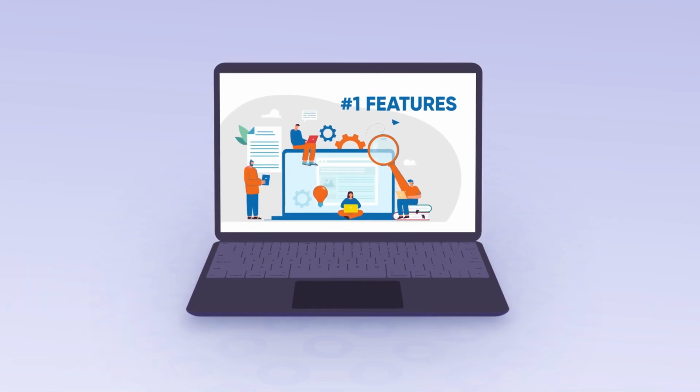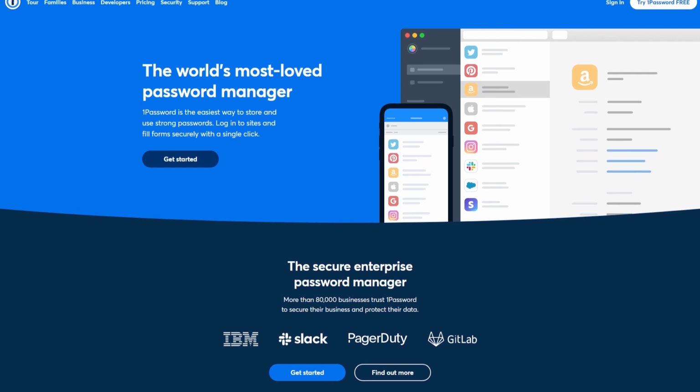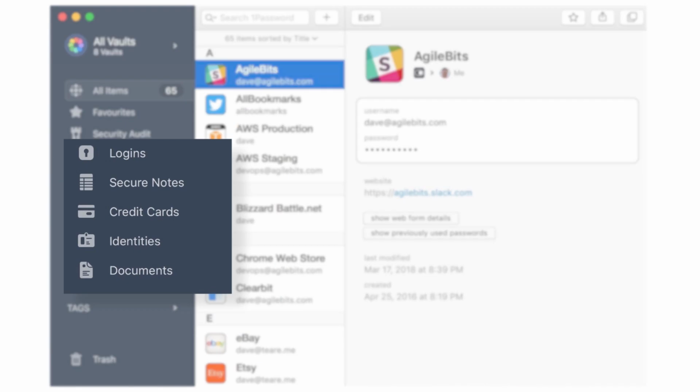To kick off this review, we will start with a variety of features offered by 1Password. As you would expect from a top password manager, 1Password comes with a wide range of advanced features. The first unique feature you will find on the app is its multiple vaults, which means every account will have many vaults. With this feature, your stored items can be categorized for easier navigation and selection. You can store whatever you want in the vault, including passwords, credit card details, secure documents, form fills, and more.